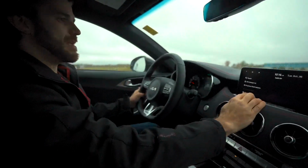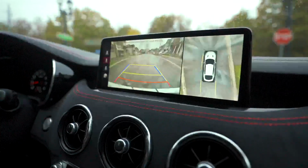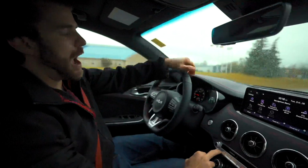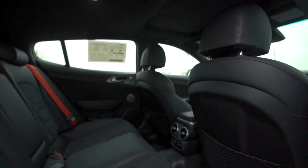And then you'll have this kind of digital display here, nice large wide screen, similar to what's in the Telluride. You get this nice large wide screen where you can do your navigation, your GPS, and then your backup camera will come on there when you put it in reverse. So a lot of technology in this.